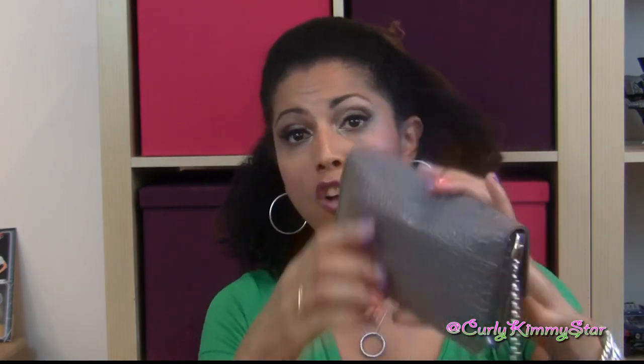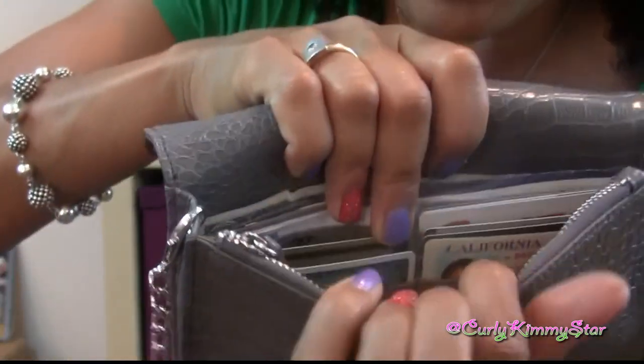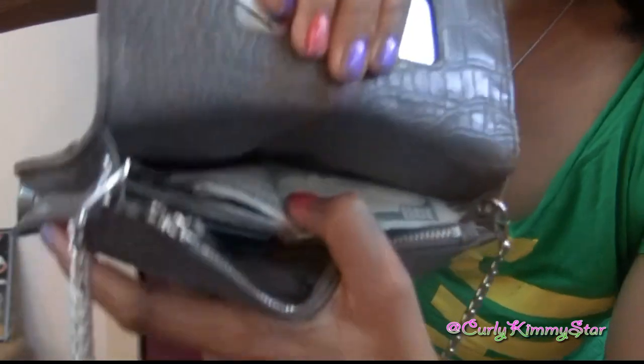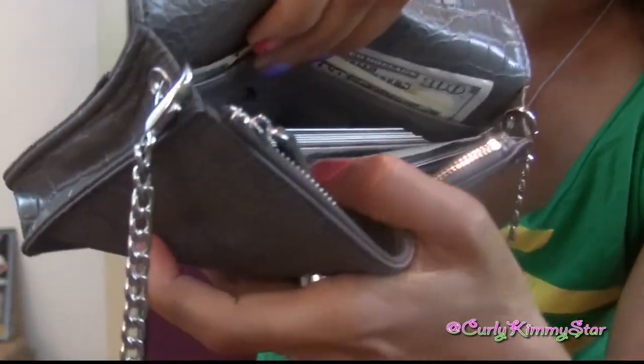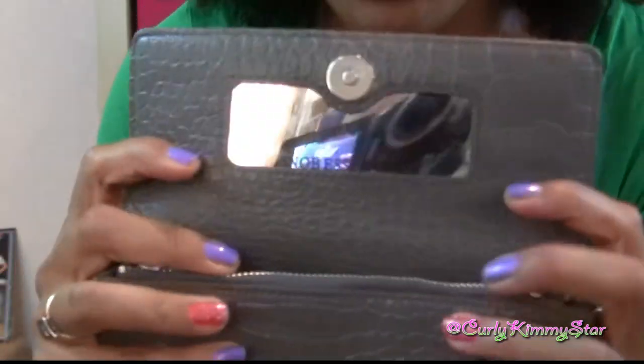But this is the one I've been using, and it's got an outside pocket. You can put your cell phone there if you're just carrying the bag on its own. And then it's got a zipper for your change. There are six pockets in here for your credit cards. And then you can put your money in the back here. And there are a couple of slits where I've got checks I need to deposit that are way old. Can you deposit these already, dum-dum?